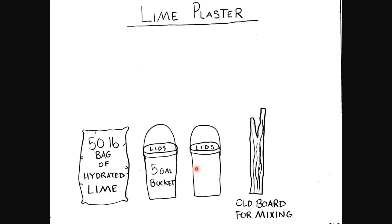What you do is you dump the hydrated lime into the 5-gallon bucket, but you fill the 5-gallon bucket about halfway full of water first. You add this in and you stir it and you stir it and you keep going. And what will eventually happen is you will create a putty that is the consistency of shaving cream. And it will be hard to stir it with this board eventually. And you might need to keep adding water later.